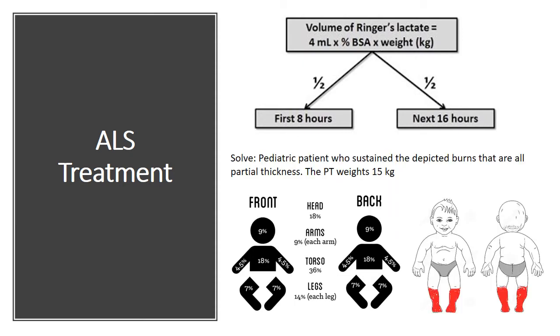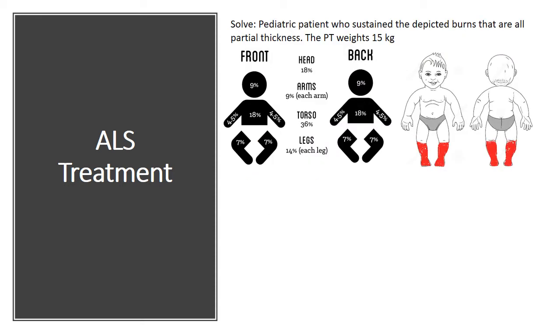Now for a little practice. Let's take this scenario that you've got a pediatric patient who sustained the depicted burns in this picture. The redness on his legs, those are all partial thickness burns on this kid. And the patient weighs 15 kilograms. So you need to calculate that burn surface area, and figuring out the patient weighs 15 kilos. Okay, so let's solve this out.